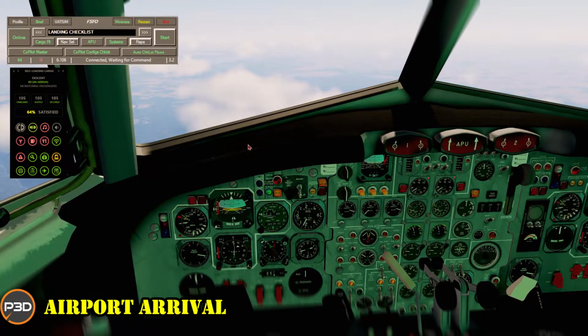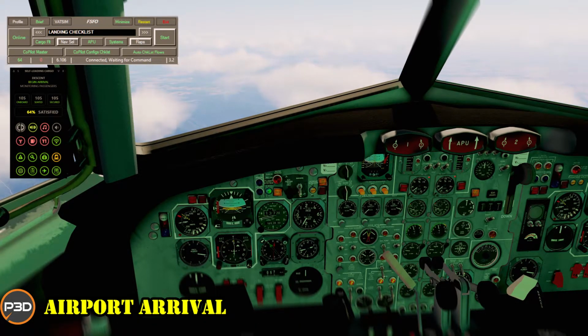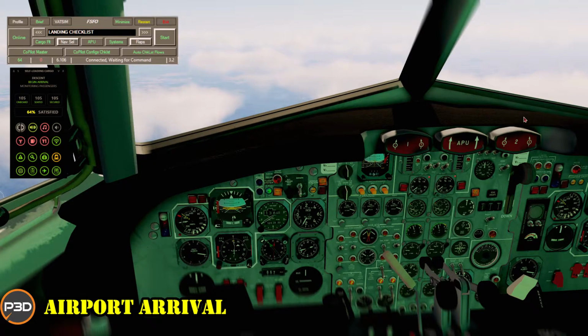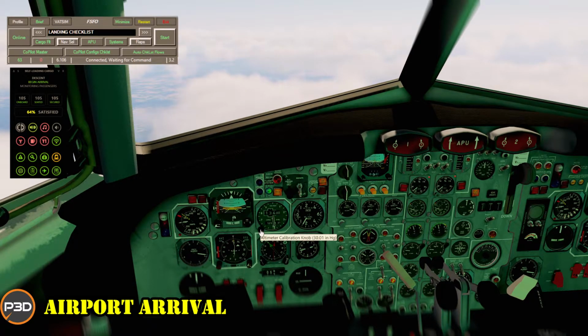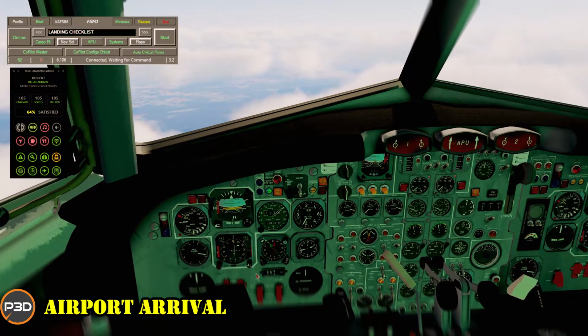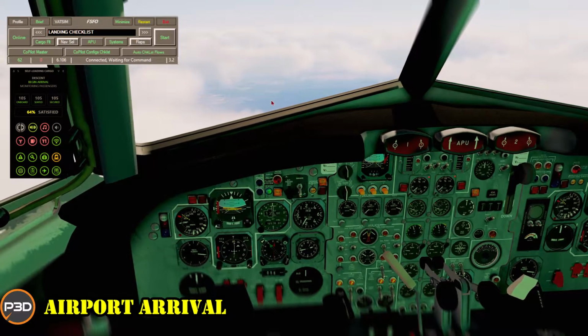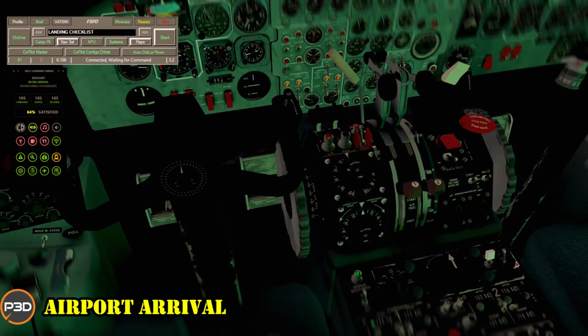Transition altitude. Check. Right, he's reset my transition altitude. Is it set correct though? That's the thing. 11016, so it's not really. Okay, that's done. We do need to kind of... I really don't know how many throttles are going to work.